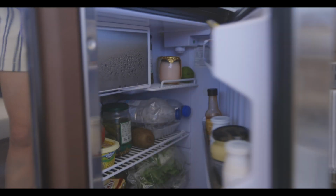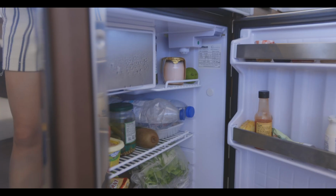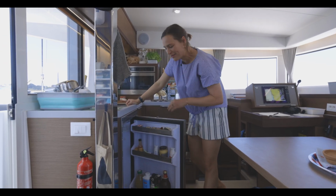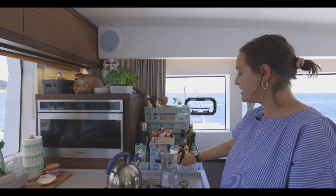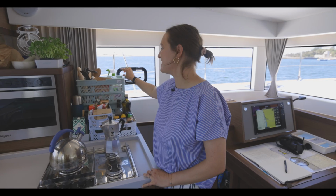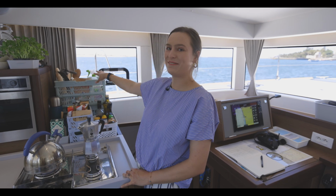Over here we have our fridge. It's small, but she's mighty. She packs a punch. Just had to keep it organized. Here we have different salts, coffees, teas. This used to be for chocolate and sweet things, but we've eaten it all, so now it just keeps a little bit of other stuff.